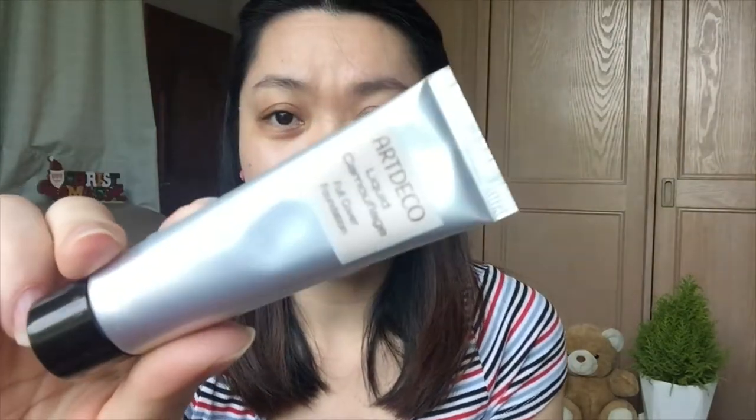The third thing I got was this Art Deco foundation. Full cover foundation. I tested it on my hand and wow, a little bit goes a long way. So I thought I'd give it a go because currently I'm using a cushion foundation that a friend gave to me and I thought that I should invest in one on my own because I've been using that cushion foundation for so long, I think it's running out.